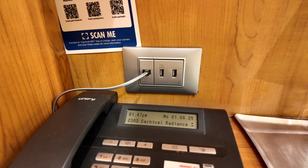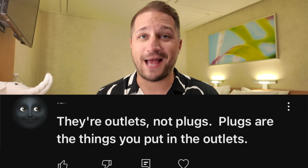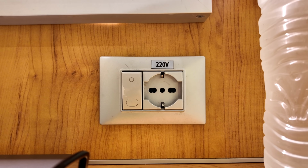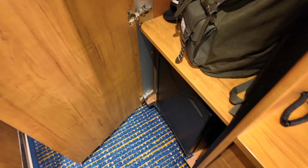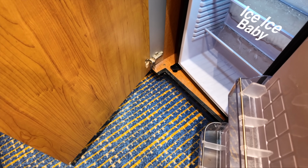At the desk, there's 2 USB ports, 2 US sockets, and yes, I was yelled at recently in a previous video for calling these plugs instead of sockets, as well as there's 1 European plug in here. That's right, Mr. Socket. There's also a wonderfully bright mirror and a hairdryer as well. The closet space to the left was a bit underwhelming, even though there was a lot of it, with mostly just room for hanging clothes and not that many shelves.